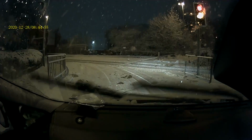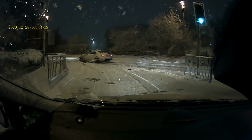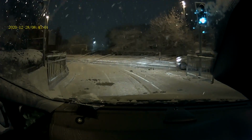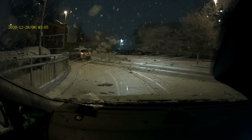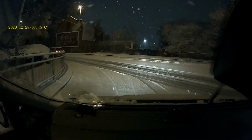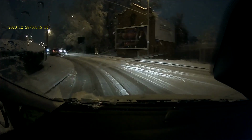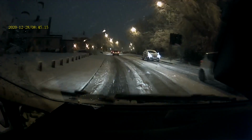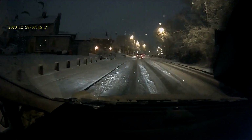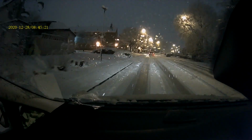My light is green, but there is still one car coming through from the other direction, so I'm letting them go first. Now it's my turn. Let that car get ahead. Remember, your braking distance is 20 seconds. Your following distance is 20 seconds. So that was a move off in second gear again.